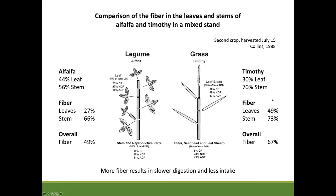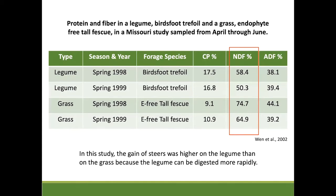And we also know that the fiber in both the leaves and the stem of grasses is going to be higher than it is in legumes like alfalfa. So overall, we've come to expect legumes to have about 50% fiber and grasses to have more than that, 2/3 to 3/4 fiber. And what we know about fiber is that the more fiber there is in a feed, the slower the digestion, and therefore the lower the intake can be. That's great if we're creating a ration, but if we're finishing animals in the field, it may be of more interest to know how much energy we can get in our forages.